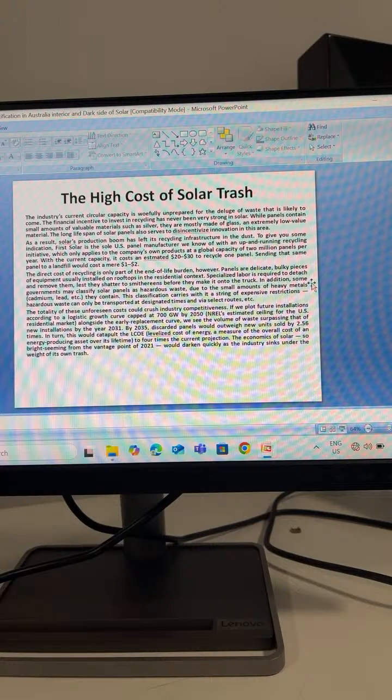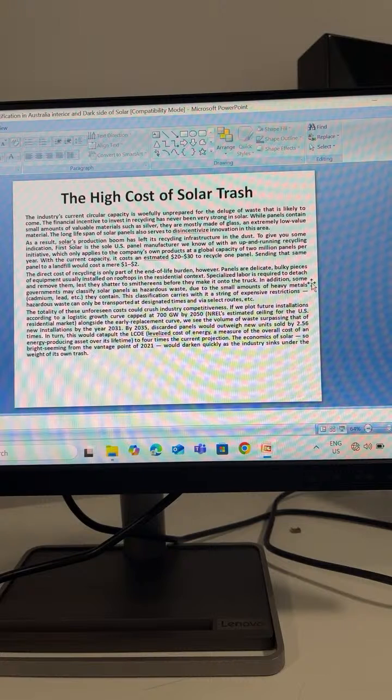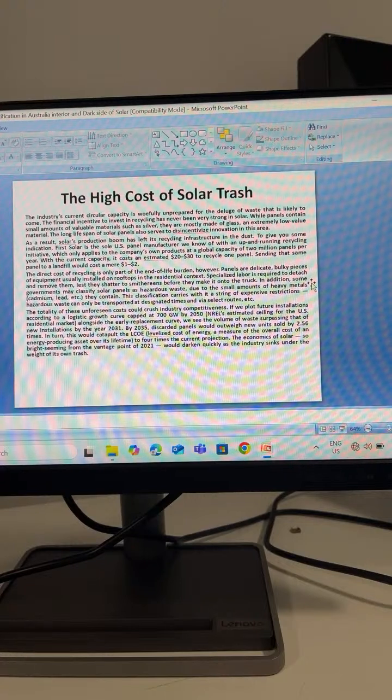We plot future installation according to a logistic growth curve capped at 700 GW by 2050, NREL's estimate for the US residential market. Alongside the early replacement curve, we see the volume of waste surpassing that of new installation by the year 2031. By 2035, discarded panels would outweigh new units sold by 2.56 times.